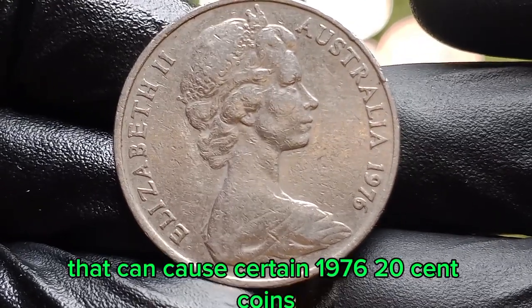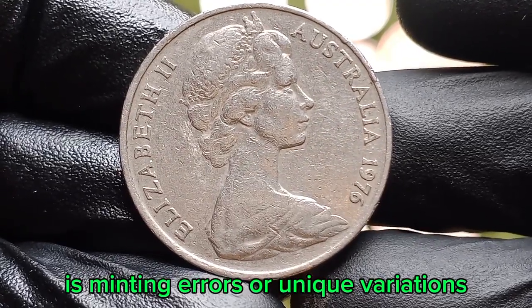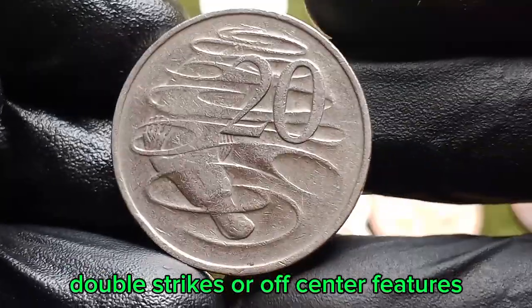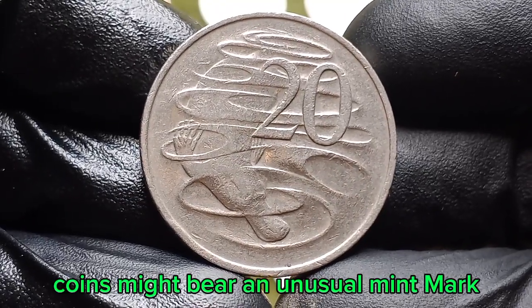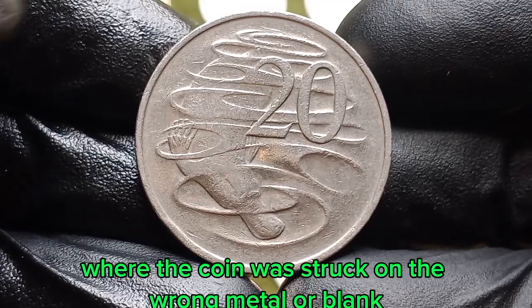One of the factors that can cause certain 1976 20-cent coins to stand out in terms of potential value is minting errors or unique variations. Some coins struck in this year may display misaligned dies, double strikes, or off-center features, traits that can substantially elevate their appeal to collectors. In very rare instances, coins might bear an unusual mint mark or exhibit planchet errors where the coin was struck on the wrong metal or blank.